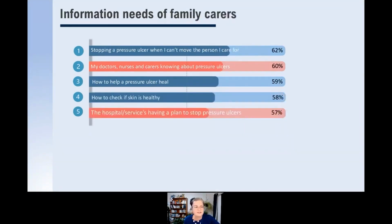So caregiver responses were fairly similar. They had the same priorities for organisational level quality improvement initiatives, which are the ones in red. But it's important to look at these in the context of the very first slide I showed about information needs. And I think the take-home message is that your patients and their family carers are likely to be highly receptive to information about any pressure ulcer topics.